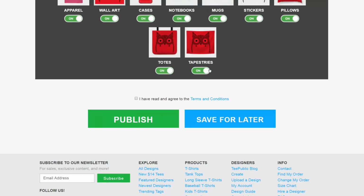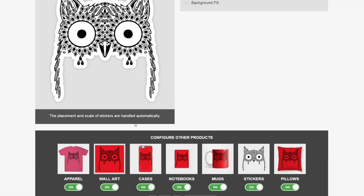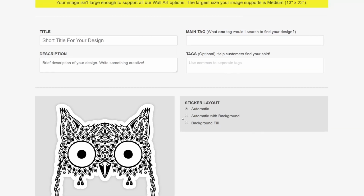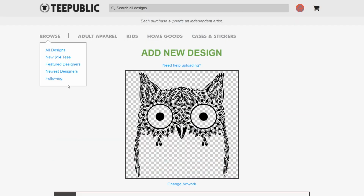So you can see it's taken me a lot less time than it has done with Redbubble, and I can publish that already. So if you're uploading something to Redbubble, what I would say is it takes less than a minute, less than 30 seconds even, to put something on TeePublic as well. And for that tiny bit of extra work, you're expanding your audience by potentially millions of people. So I think it's worth it.